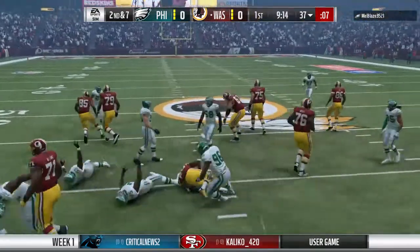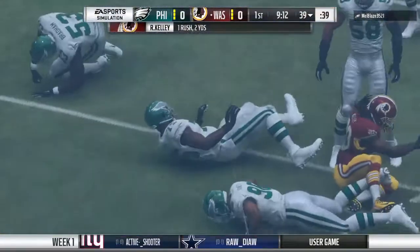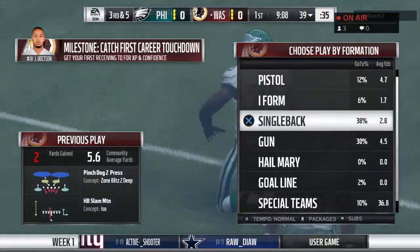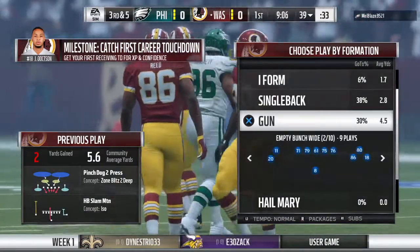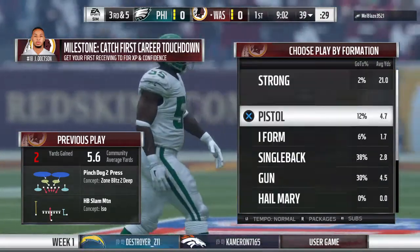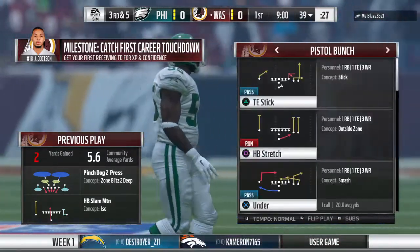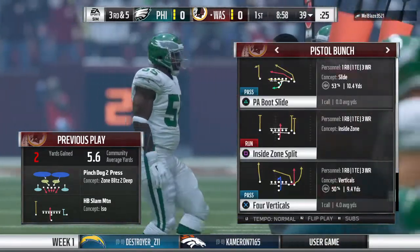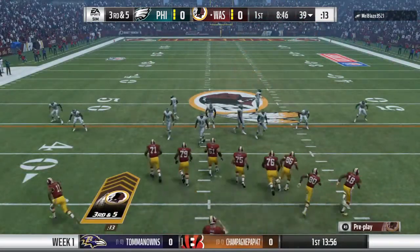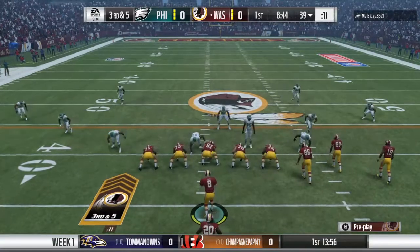The first carry now for Rob Kelly. And very little room to maneuver. He'll get this down to about the 39. Call it a gain of a couple, and that's going to leave him with a 3rd and about 5. And the defense searches for one more stop here after the run on second down.